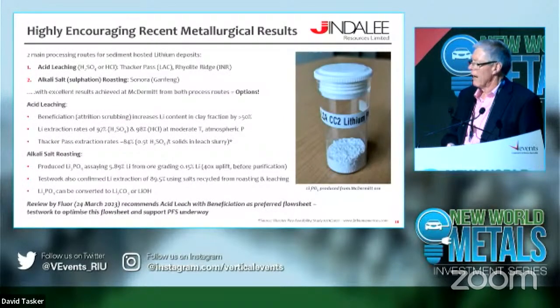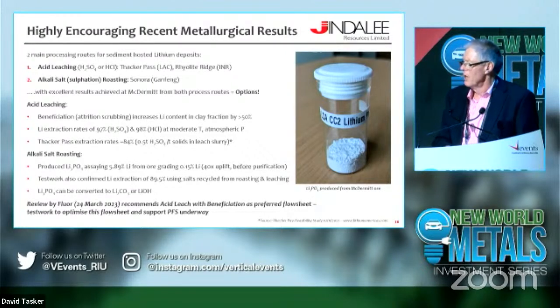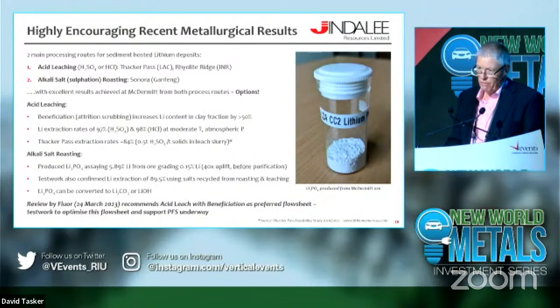We've had really encouraging metallurgical test work results, both from acid leaching and alkali salt leaching. We engaged Fluor to review all of our test work to date, and in March they recommended that beneficiation of the ore followed by leaching with sulfuric acid was the preferred flow sheet. Coincidentally, this is the same flow sheet that's been adopted for Thacker Pass. We've shipped 700 kilos of core to Hazen in Colorado, and the MET test work is underway now and being managed by Fluor, and that'll feed into our PFS.